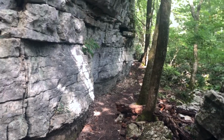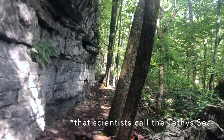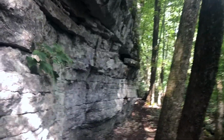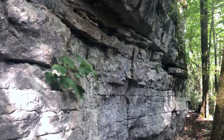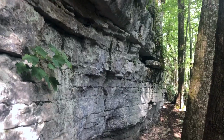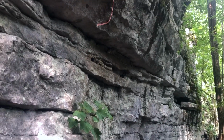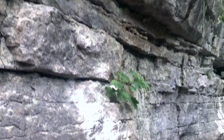So at that time, there was a sea here called the Tethys Sea, and it was not deep, and it was full of life. And a lot of those organisms, including coral reefs and microscopic organisms, had shells and bodies made of calcium carbonate. When they died, they sank to the bottom and piled up in these thick layers.